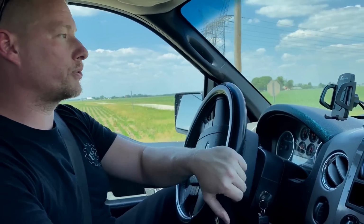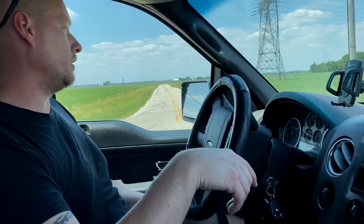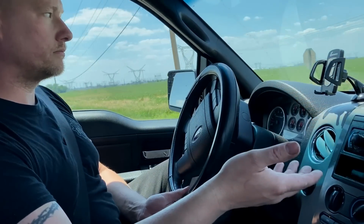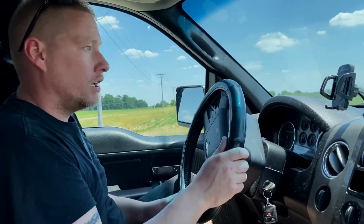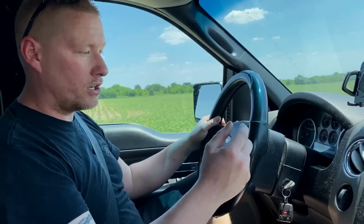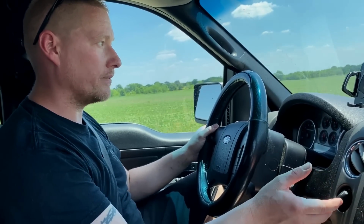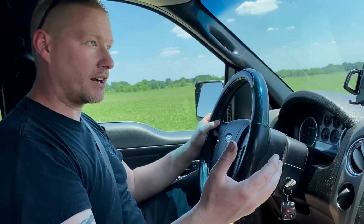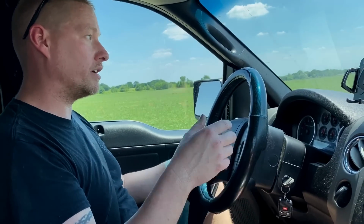So we're in two-wheel drive right now. We're going to go through this turnaround right here. Nice sharp curve. And you'll see there's no binding, which shows we're actually in two-wheel drive right now. And then we're going to start driving down the road here. And as we're accelerating, we're going to flick it into four-wheel drive. And that was it. You just hear that? That's how smooth it should be. It should almost be not even noticeable at all.